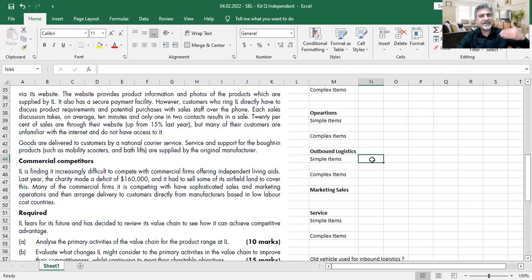Outbound logistics, they deliver the goods. They should keep on doing it. For complex items, currently they deliver, but this should also be handed over to the supplier, so that the manufacturer directly ships it to the customer. And this is what the commercial organizations are doing.